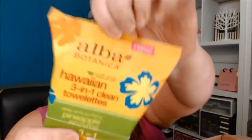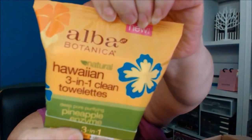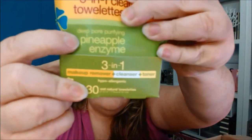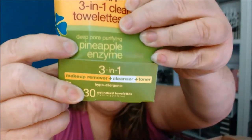And, oh, here we go. I also picked up these Alba Botanica Hawaiian 3-in-1 towelettes. There's 30 in this, and it's a makeup remover plus cleanser plus toner. Can't wait to try that. I've never tried any of their products and I have wanted to. This is what I was interested in, the pineapple enzyme, deep pore purifying. I actually wanted to get the cleanser, but I thought I'd try this first and then I'll go for the cleanser.